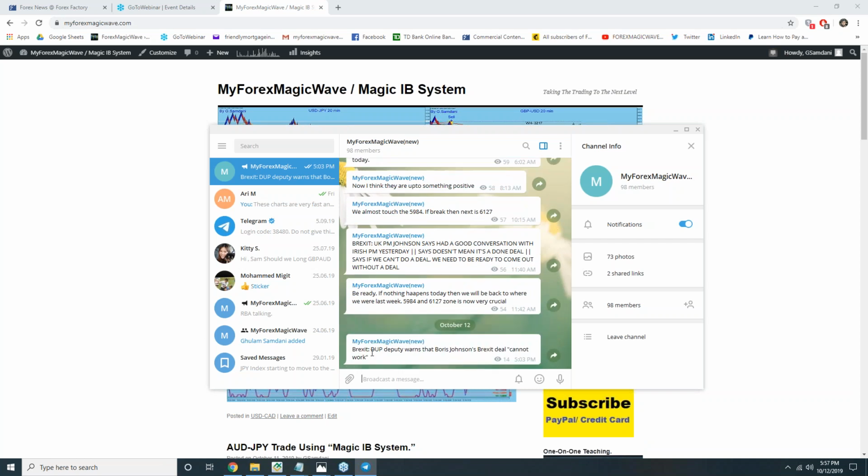I just posted this: Brexit, DUP Deputy warns that Boris Johnson's Brexit deal cannot work. This is the news from an hour ago, which is dangerous news, and it's going to take out all the strength the pound got on Friday. It may send the pound to the downside again, and all pound pairs are going to turn down again. If you get one more news like that tomorrow, that the Brexit deal, the proposal that Johnson gave, is not going to work, that's it. The pound is going down again, all pound pairs are going to drop, and I will take the trades, and I will show you how to take the trades from there.